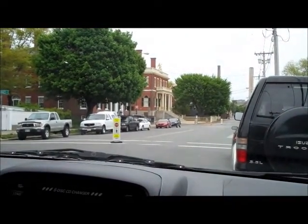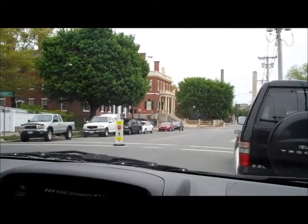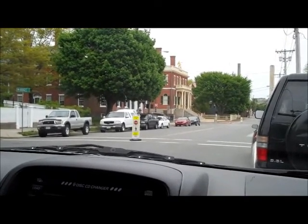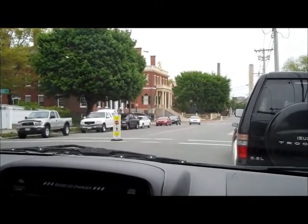So the one thing I want to let viewers note is that we are doing this race in reverse because it's a one-way street. So bear that in mind as we start our virtual tour of the Derby Street Mile.